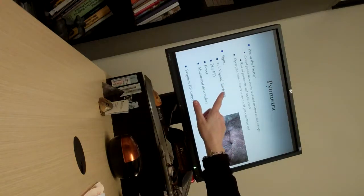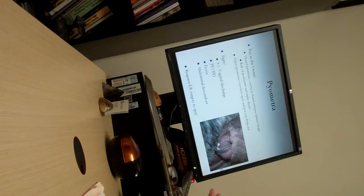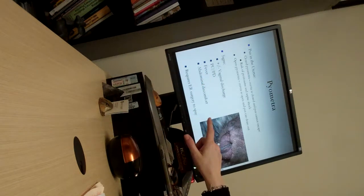Again, we may or may not see vaginal discharge. That animal can be drinking a lot, urinating a lot. It's just trying to flush that body out. We have infection, and so fever is very common here.